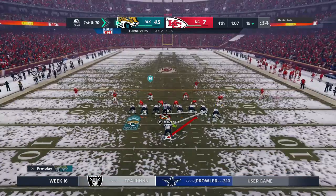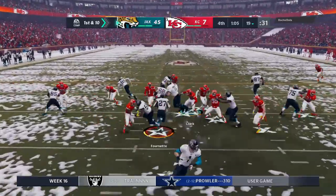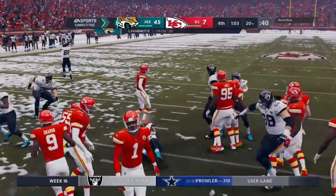Jaguars come to the line to start their next drive. And this game comfortably in hand. The scoreboard speaks for itself, but you still got your starting quarterback out there. When do you go to the backup? Let him get some time.